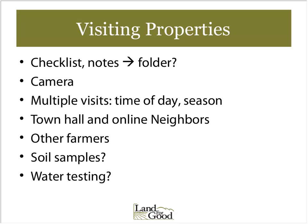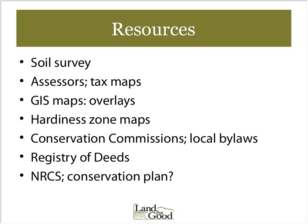As I said before, do your due diligence and take a look at the records in a town hall and with neighbors. That should be a separate bullet, as well as with other farmers. People will talk about soils testing on this webinar, but I also would want to mention water testing for some people. That's really critical as well. There are lots of resources out there, some of which will be talked about today, including the soil survey.